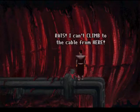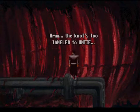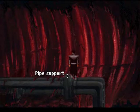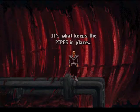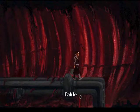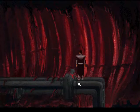Rats! I can't climb to the cable from here. The knot's too tangled to untie. Completely solid. It's what keeps the pipes in place. The cable should bear my weight, if it doesn't slip loose. Rats!